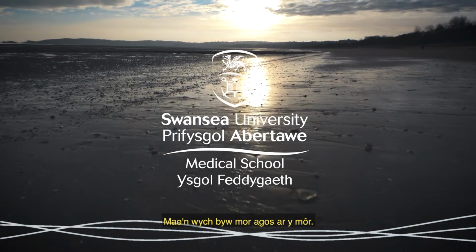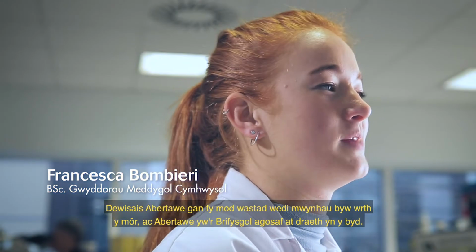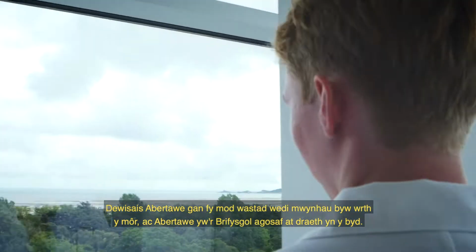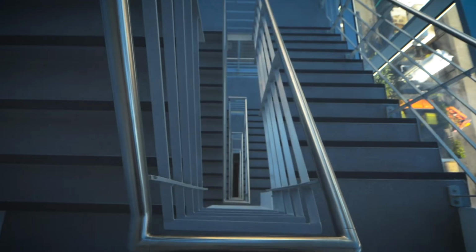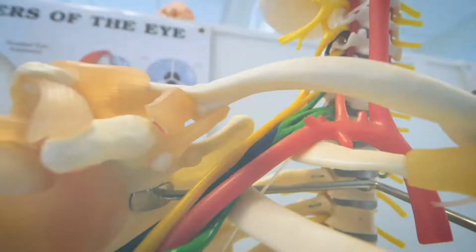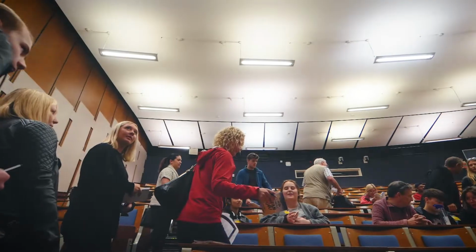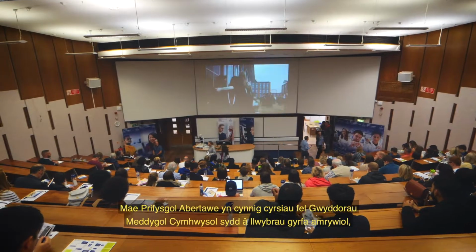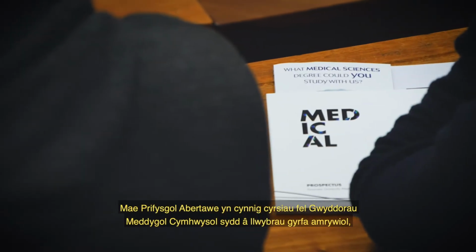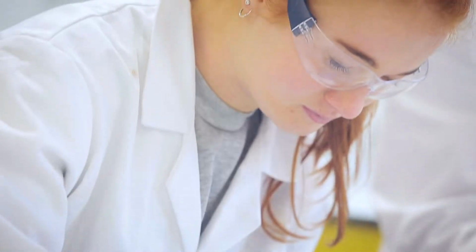It's amazing to live so close to the sea. I chose Swansea as I've always loved living by the sea, and Swansea is the closest university to the beach in the world. Swansea University offers many unique courses like applied medical sciences with diverse career paths, so I knew Swansea was for me, and it hasn't disappointed.